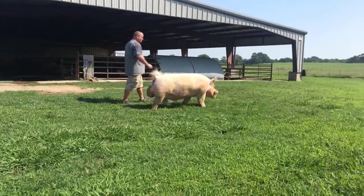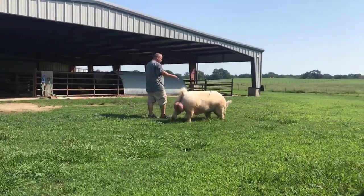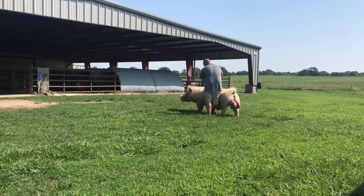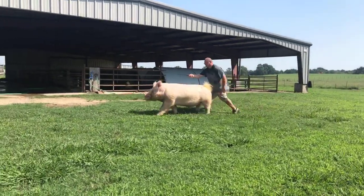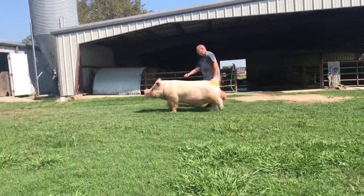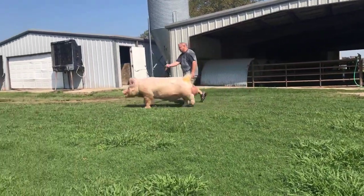Got a really good look up through his front end, extension, elevation up through his shoulder. Maybe a little taller shoulder than he is hips. Pretty unique Yorkshire boar that's done a tremendous job. Again, his name is Stokes. He's an Amped Up on the End Time side.